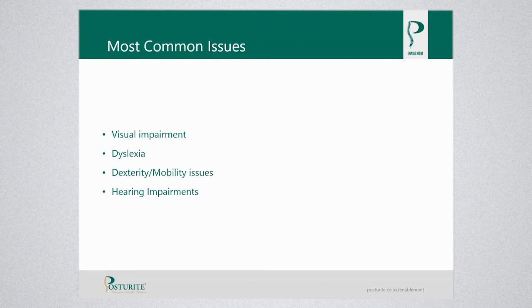Dyslexia is probably the biggest one that we go out to see, and that covers many forms. If it were just as simple as somebody not being able to read or write, that would be very easy. The actual fact is, there's a whole myriad of symptoms, a whole myriad of outcomes with dyslexia. Probably primarily is the organisational skills, and that's something I see a lot as I go around.